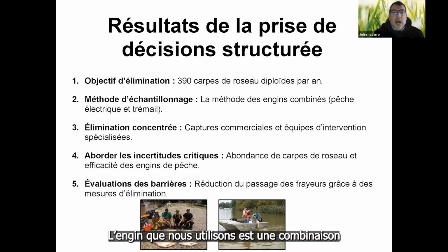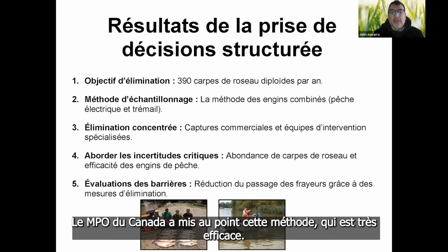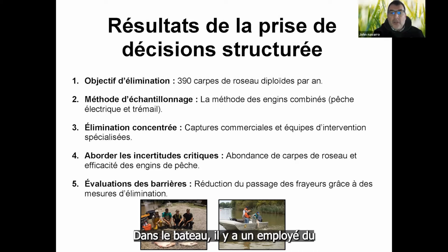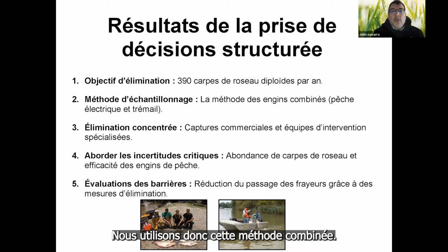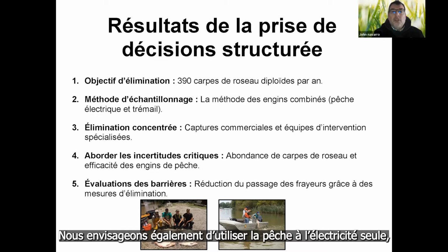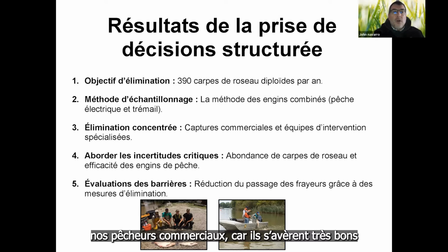The gear we're using is a combination of an entanglement gear called a trammel net and electrofishing, which is shown in that bottom right-hand picture. We call it the DFO method. The Department of Fisheries and Oceans of Canada came up with this method, and it's very effective. The people in that boat, there's a DFO employee, a UT employee, USGS, and it's one of our boats. So that's called working together on a problem. So we do use that paired method. We're also looking at using electrofishing by itself, but that's still being worked on. We do work with our commercial fishermen.